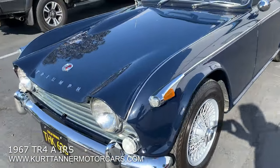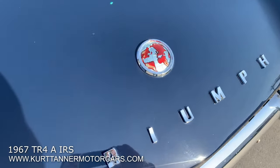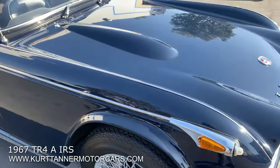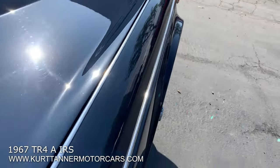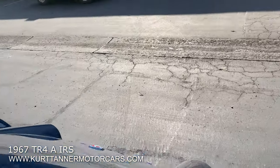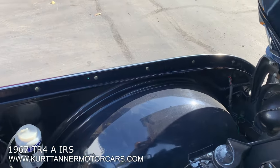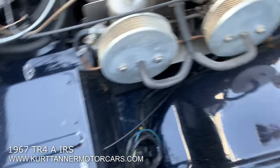Final walk around here, and then I can show you the engine compartment. All this nice detailing is correct for a TR4A IRS, but really a handsome color on this model is this royal dark blue. Let's take a look in the engine compartment. Under here, you can see the restoration extended all the way into the engine compartment, all nicely painted, detailed.